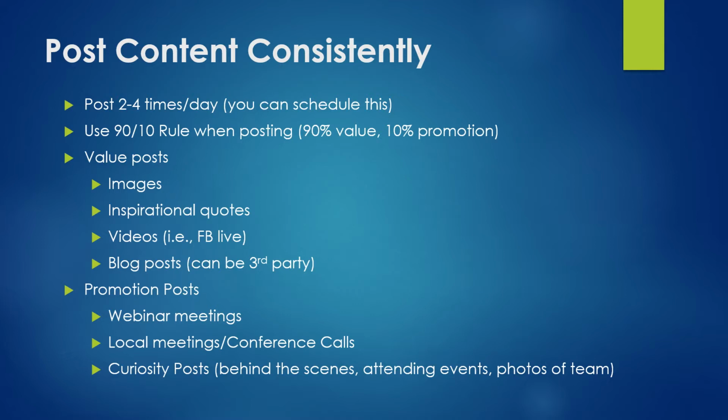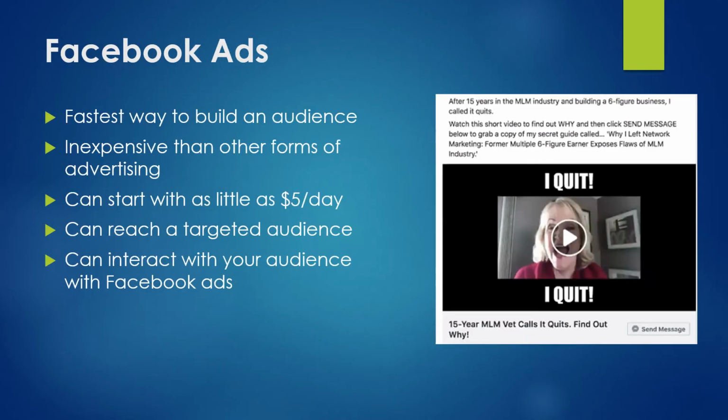This is especially true for network marketers, because what happens then is that people are going to do their own research, and then they're going to draw their own conclusions. They're going to have a higher level of resistance, and they're not going to want to hear what you have to offer. The last thing you should consider is Facebook ads.